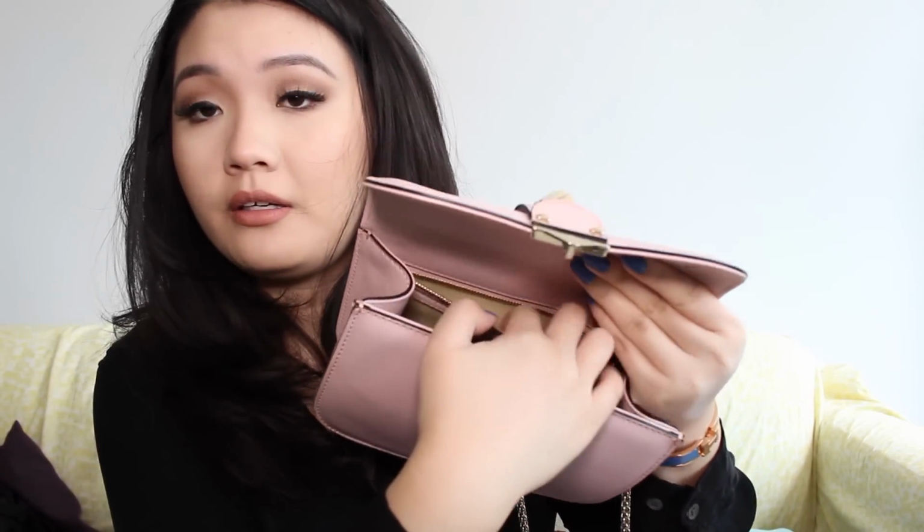Inside the bag you have a zipper pull in the back here. The pocket is very small as well, so you can't really fit much in it. And then you have a little pocket envelope thing right here. You can maybe stick some cards in there. That's about it. So I do prefer to wear this bag on my shoulder, but it also does really well crossbody. When you want your bag to be more secure, I just put it in front of my body. Yeah, it's really nice. I highly recommend this one.